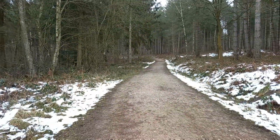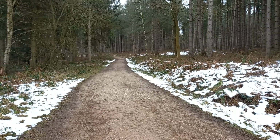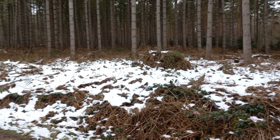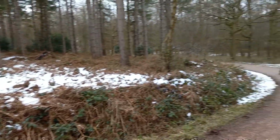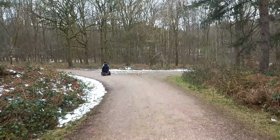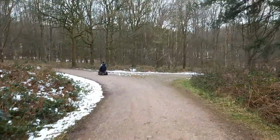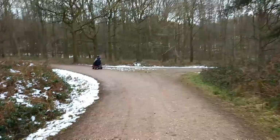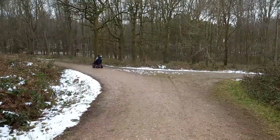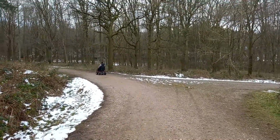Right, so we've come back down this path. We did see some deer, but not near enough, and they're a bit skittish. They're quite timid animals, so they're not showing themselves again now, but I've never seen them before. We've seen the footprints, but never actually seen the deer themselves. So we weren't going to go left, but we did go off plan for a little while there where we saw the deer. And so we're back round to where we were.